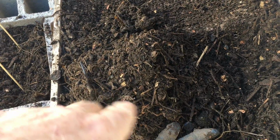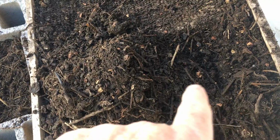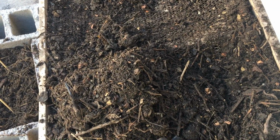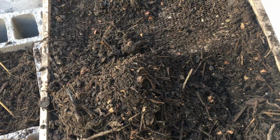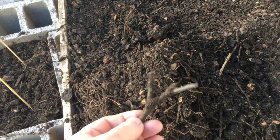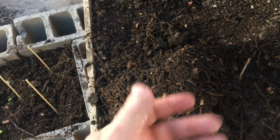This is very woody because we had a lot of roses and stuff in here, and I hope we don't get that in our compost ever again. It's been a nightmare to clean out, and I still got lots of these rather large sticks that I don't like.